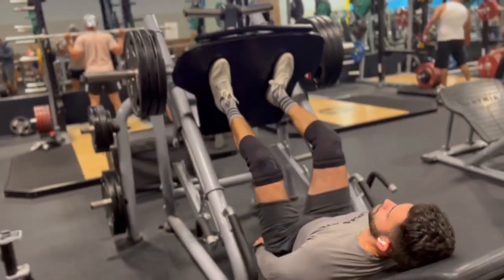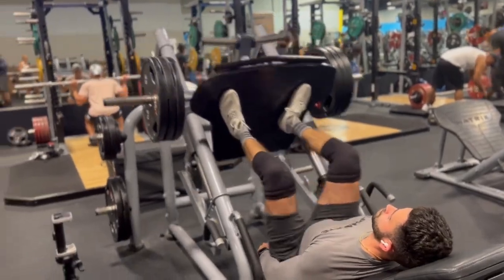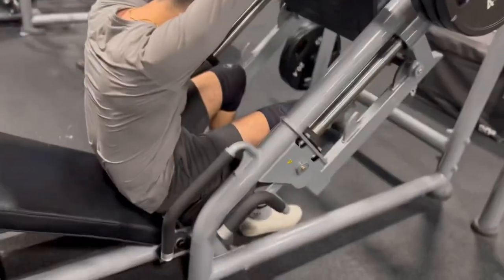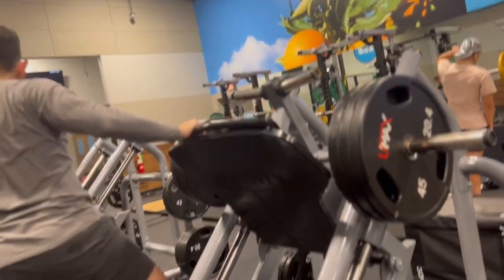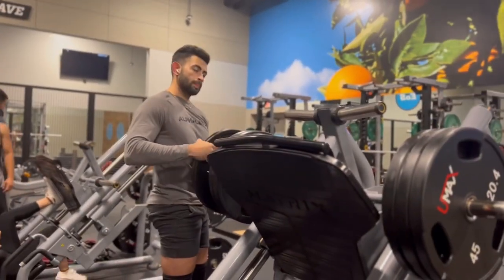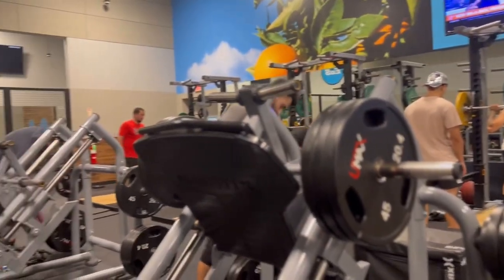If your husband doesn't leg press with you, then get him to. Amen. Yeah, I know. He can't hear me. But he's probably thinking, wow, that sucks. How does Bethany do this? I have no idea. She's crazy.